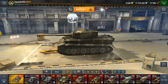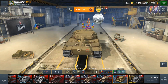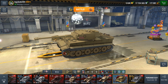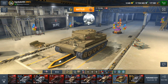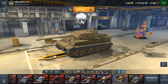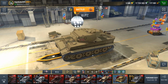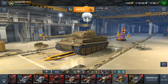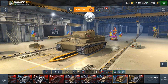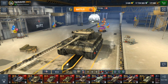So yes, overall, it plays pretty similar to the anime Tiger, except a bit slower. It's otherwise functionally identical, pretty much. The guns are exactly the same. The armour is nearly exactly the same. It just has, for some reason, 2mm less armour. Maybe that's what the historical Tiger 131 has, but still slightly strange. But yeah, there's that. Otherwise, functionally identical, this tank compared to this tank.